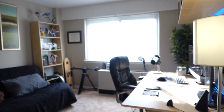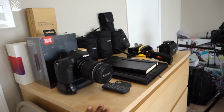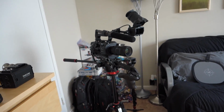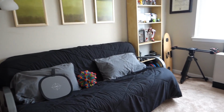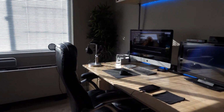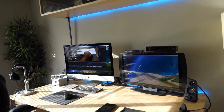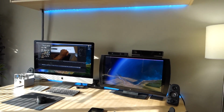So to start this off, I'm going to give you guys a quick tour around it just so you can see what the room actually looks like. So here it is. From the door, you make a left here, you see my dresser, typically the pending dresser. I've got my camera stuff over here, bed and futon, bookshelf, all this good stuff, and then over here is my desk.